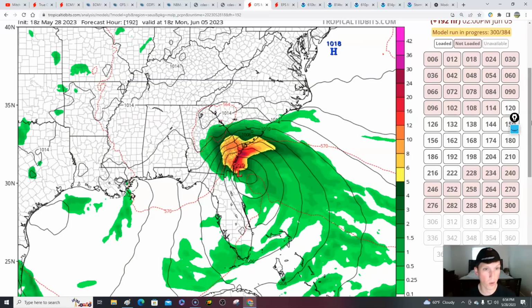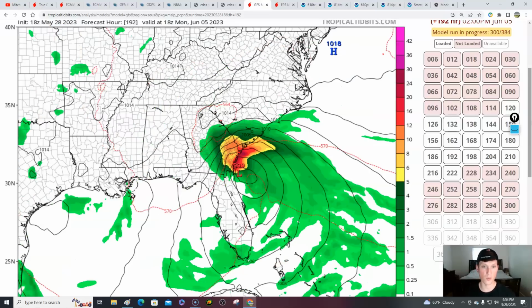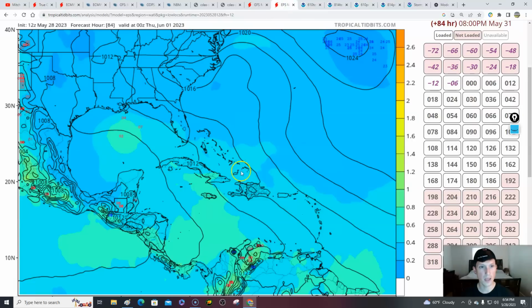But if you look at the run prior to this, looks totally different, right? That's how much these model runs change. This is the run before. This is the run now. So that should tell you all you need to know, that these models should not be taken as gospel. Okay, we're still trying to figure out the pattern, which I think we kind of got figured out. But now we got to see if anything's going to come out of it.